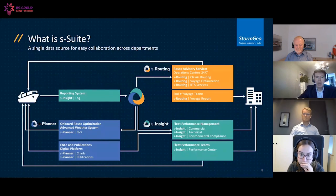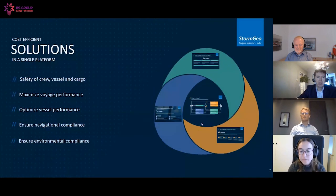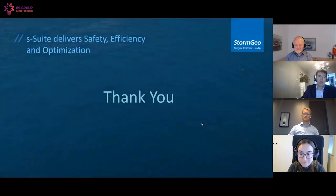And that is what we call the S-Suite. And it's looking to solve all these various problems that we deal with in the industry today. And again, the S-Suite, we're looking at it from a safety, efficiency, and optimization standpoint, and a very, I would say, dedicated standpoint, knowing that we're dealing with a very complex marine environment. And I thank you for your attention.